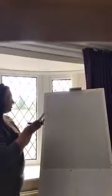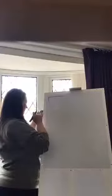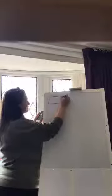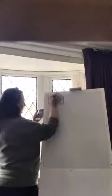Well done, Alex J. So, we're going to find the perimeter of some rectangles. Well done, Abby. Well done, Quinton. Well done, Isla. So I have a rectangle. And I know it's a rectangle because not all four sides are equal. Okay? So this is 5 centimetres.